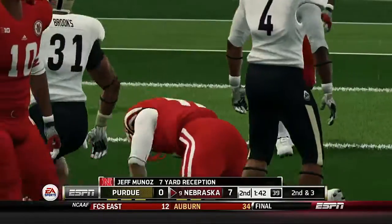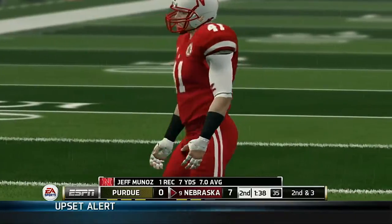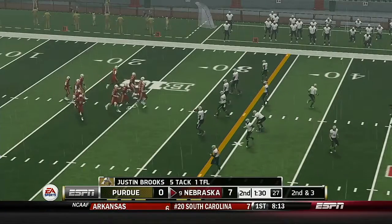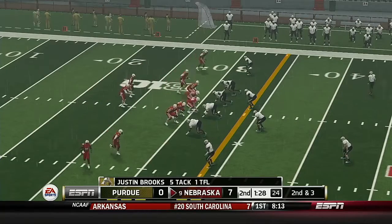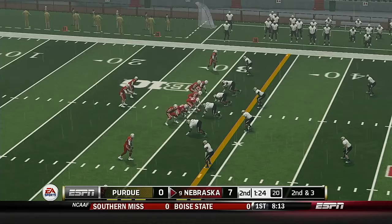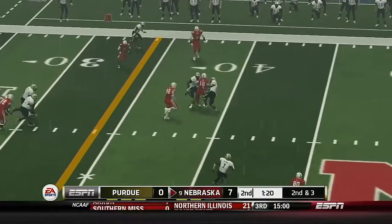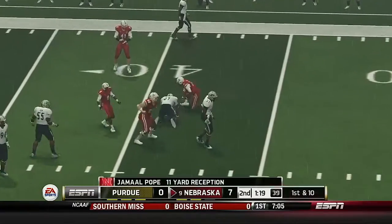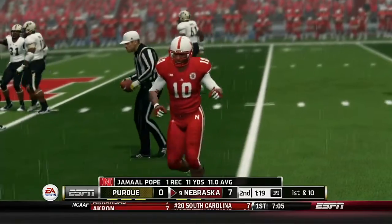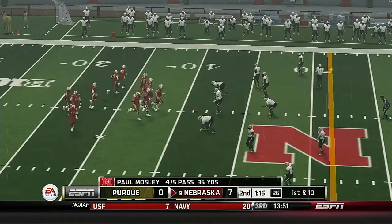Pass complete and taken down immediately. They need about 3 yards to get the first here on second down. Makes the first down catch, and he's taken down around the 41-yard line. A quarterback's best friend is a receiver he can count on to catch the ball every time he drops back to pass.